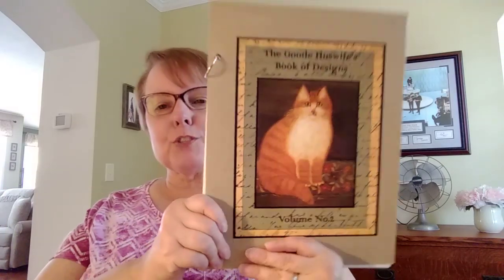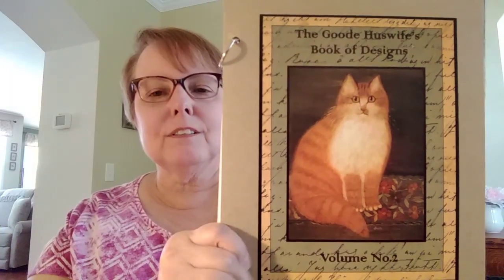Don't do that, right? She has an Etsy shop, The Good Housewife, and I want to show you a treasure that I have in my stash that I purchased a while back. I believe this was a birthday present I bought for myself. It's the Good Housewife's Book of Designs, Volume 2. And it's really special because it's in a binder form, and each page is a pocket.